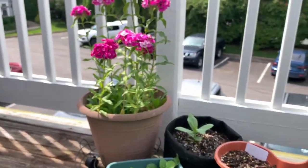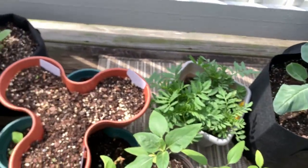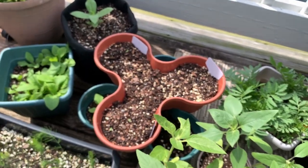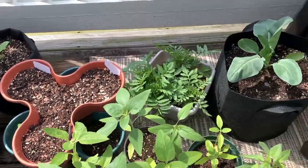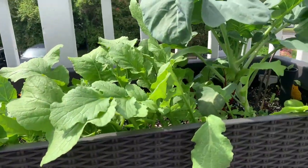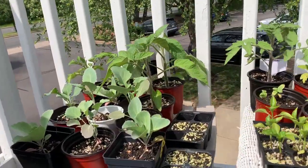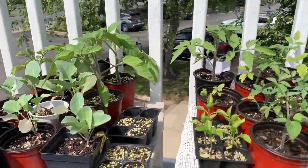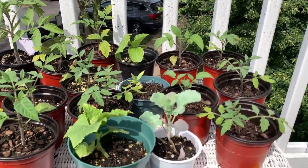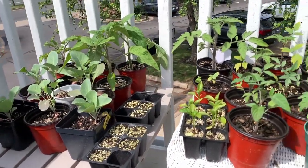But that is everything. Like I said, not quite organized here. I do have plans to add more to the stackable, just haven't gotten around to it yet. And clearly I need to up-pot things, maybe thin some things too. But that is where we are so far for the 2023 garden. I know I'm a little behind, but I'm happy with everything that we have. I'm expecting a lot of growth.